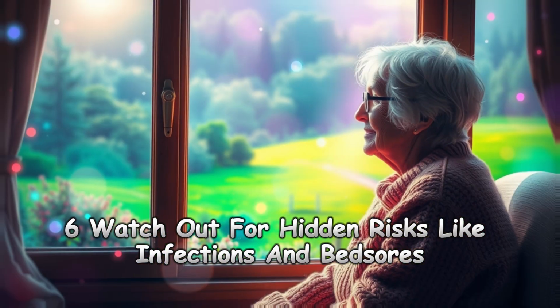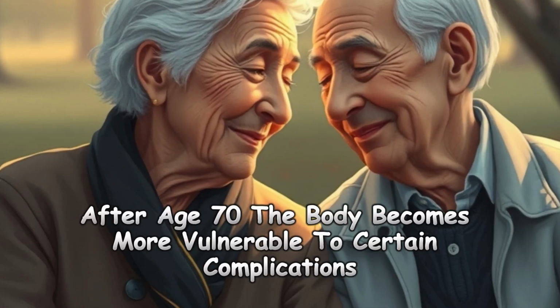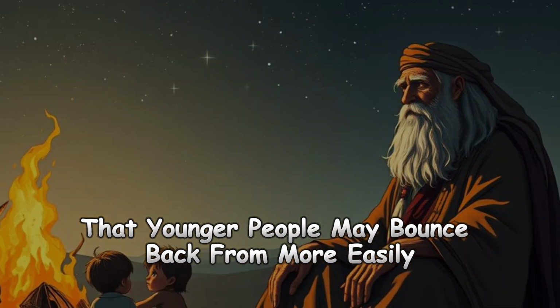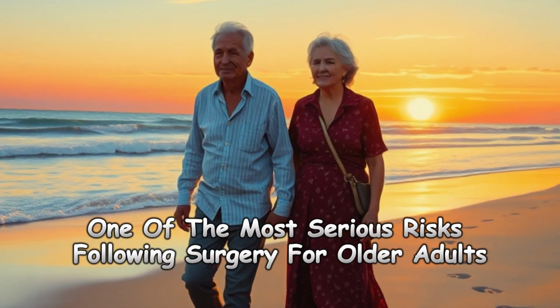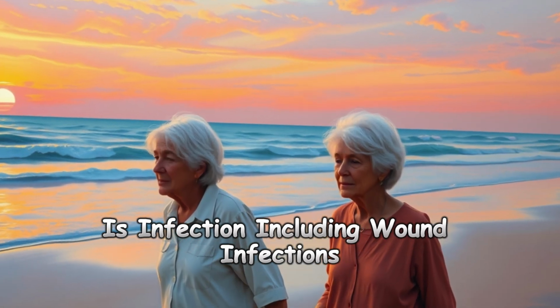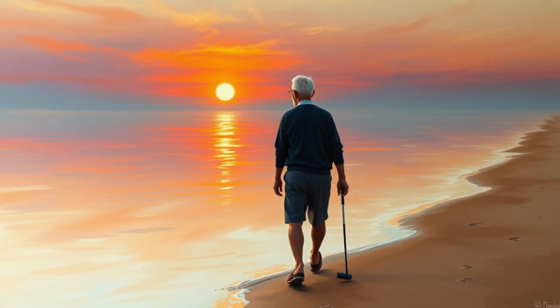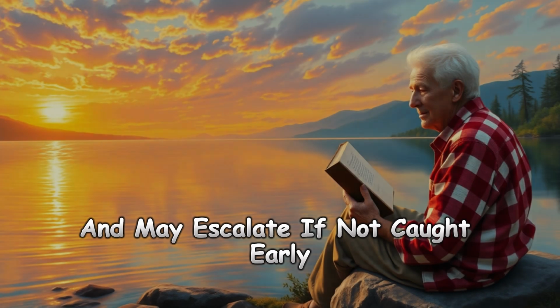6. Watch out for hidden risks like infections and bed sores. After age 70, the body becomes more vulnerable to certain complications that younger people may bounce back from more easily. One of the most serious risks following surgery for older adults is infection, including wound infections, urinary tract infections, and even pneumonia. These conditions can develop quickly and may escalate if not caught early.